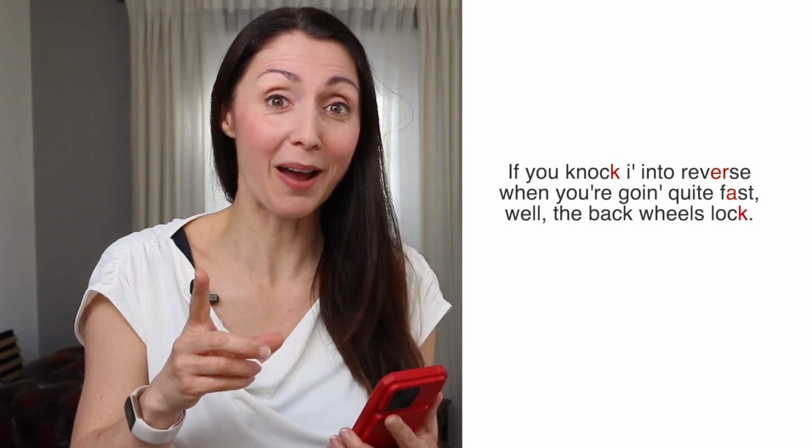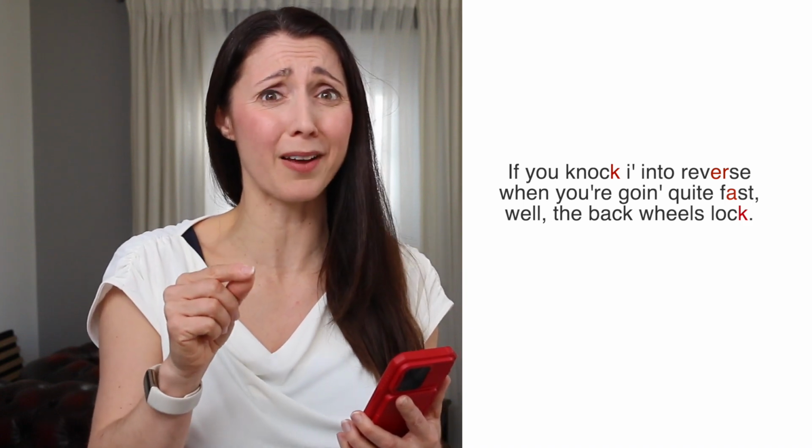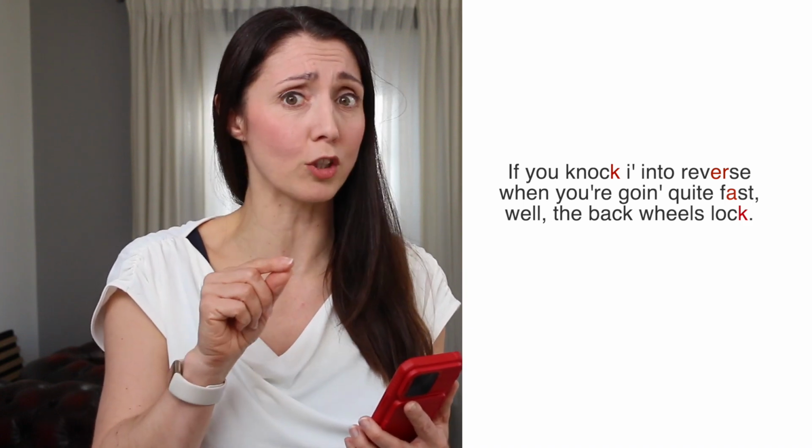But if you knock it into reverse when you're going quite fast, well, the back wheels lock. So then you have noche into reverse when you're going quite fast. Well, the back wheels lock. But if you knock it into reverse when you're going quite fast, well, the back wheels lock.